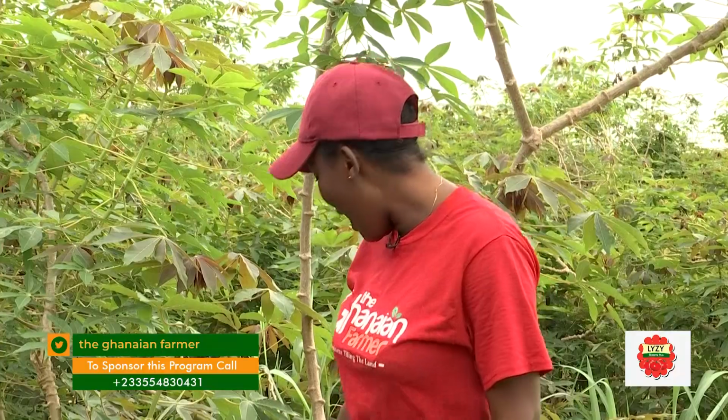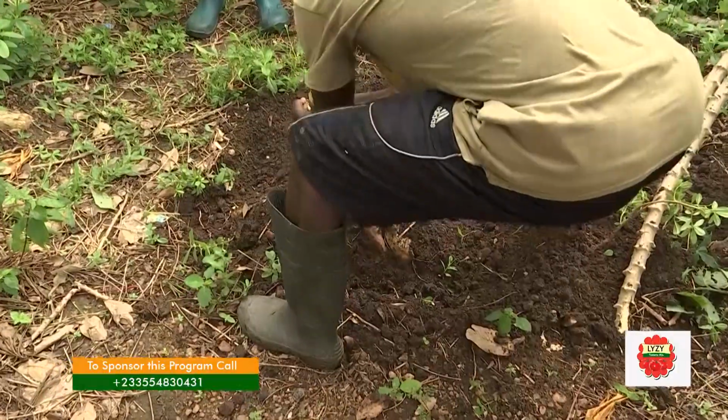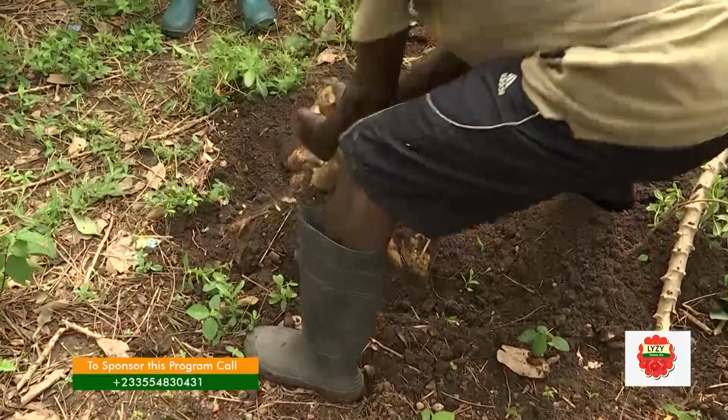Now, quickly, are you able to tell me each of the varieties you mentioned? Yes. And then the answer means they are plenty. If I should uproot this one, how many tubers will I find beneath? Are you able to tell? You get an average of 4 or 5 tubers under each plant, ideally 4 or 5 tubers under each plant.